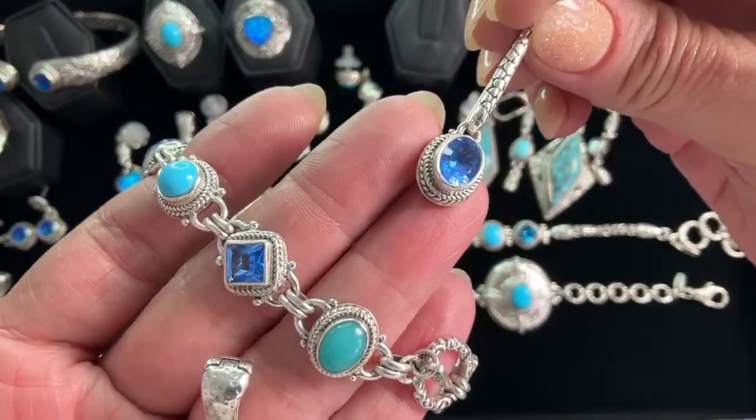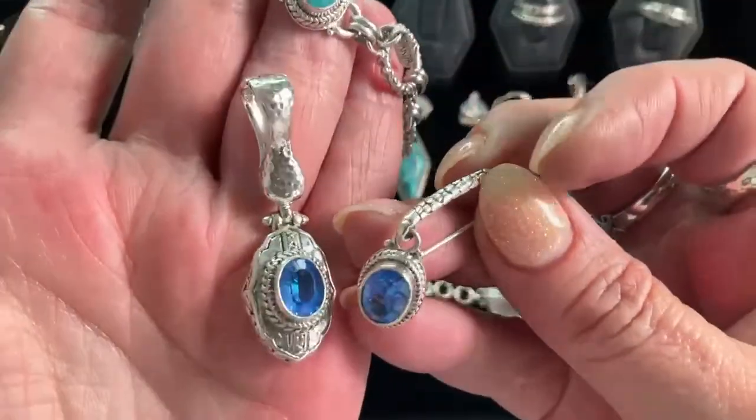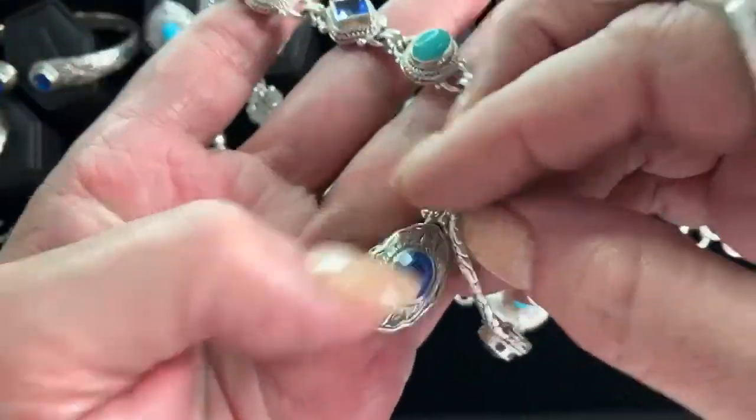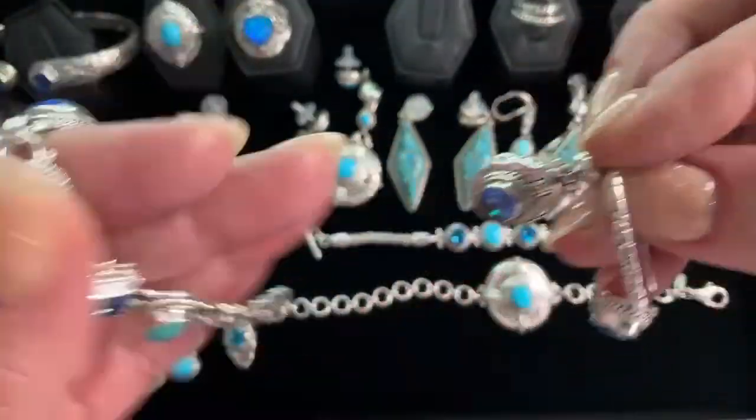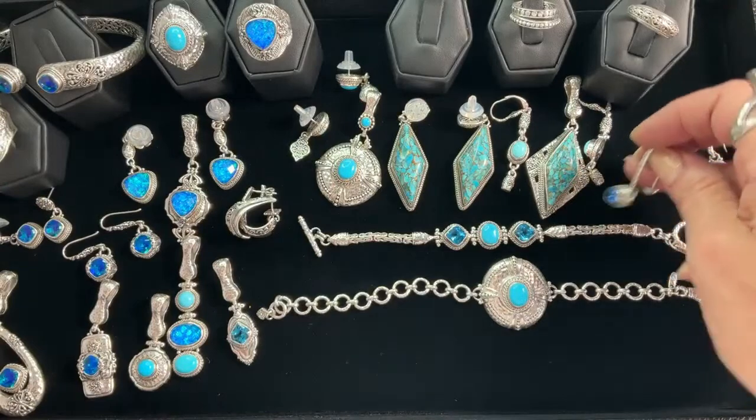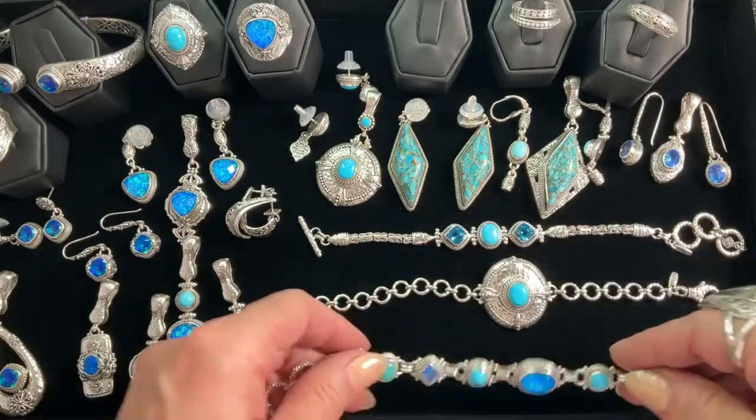But look at the faceting on that. It's beautiful. Yeah, so this is a topaz. And I love it because you get those little bits of blue undertones, but it's very royal. Like it's such a perfect name for it. It really is in a league of its own.